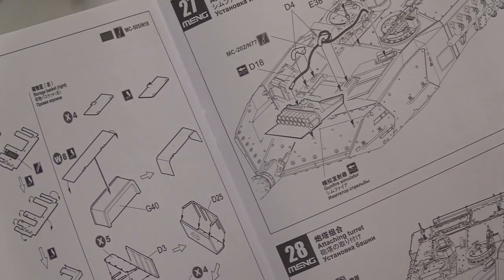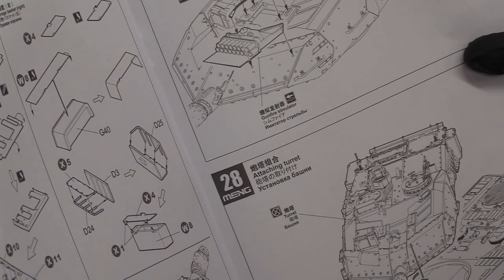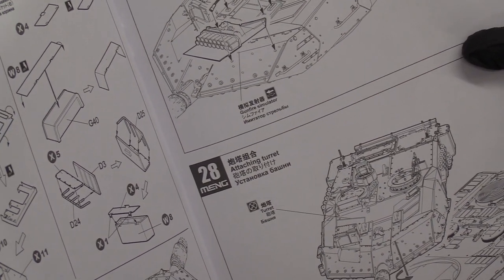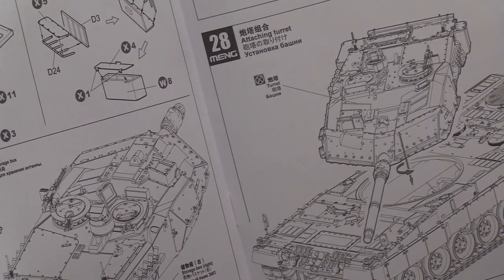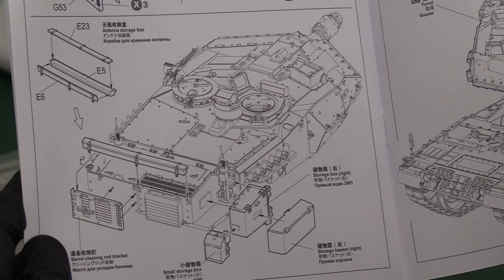And then you've got barrel cleaning rod bracket. So the cleaning rod obviously comes in several parts. I guess it's telescopic, this screwing together. And you've got your antenna stowage box. So many stowage boxes on this tank, it's unbelievable, isn't it? Look at that. They're everywhere.